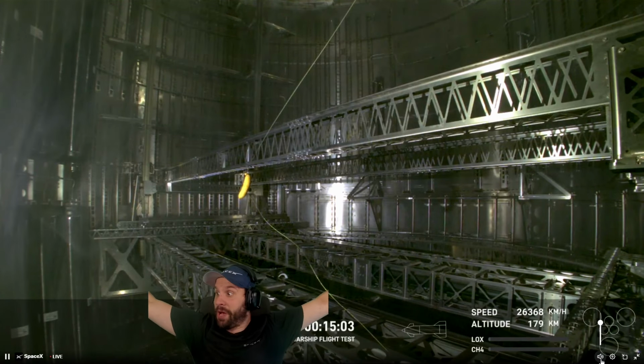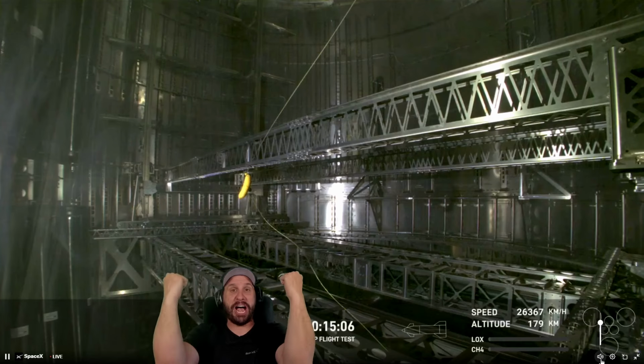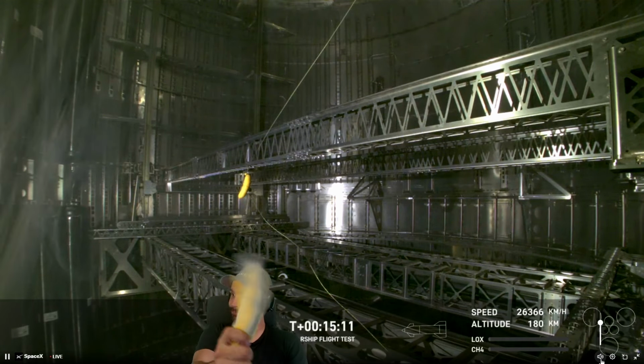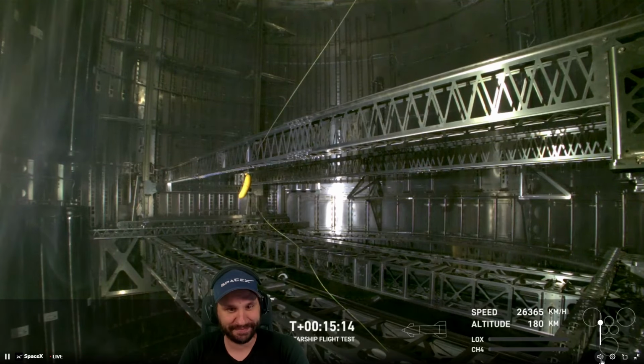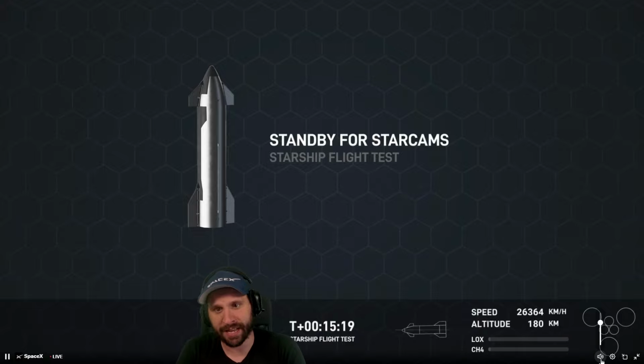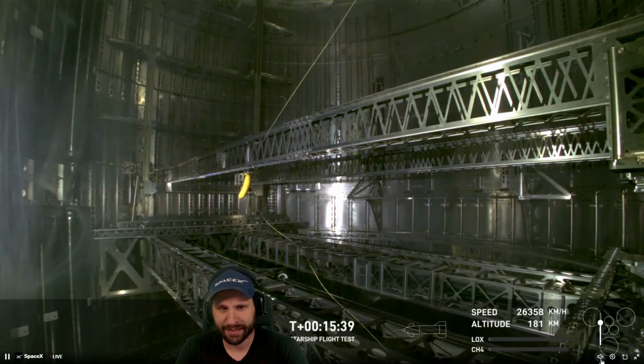Banana cam! Banana cam! Oh, come on, go back to that. No, I don't want to stand by. Go back to the banana. Banana. Well, the ship ain't coming. They're not going to get the ship back. They're going to land it, and if it's still in one piece, they'll probably dispose of it once it gets near the surface. So we're getting that banana back.